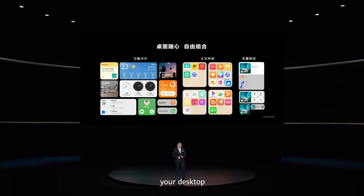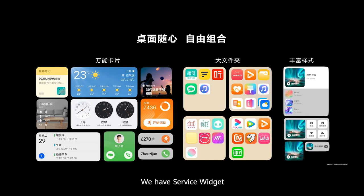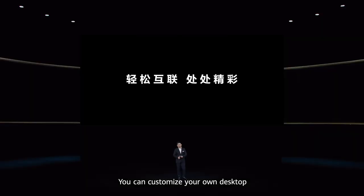You can customize your desktop. We have service widgets, smart folder, and an extensive range of styles. Many users find the service widgets very convenient. You can customize your own desktop.